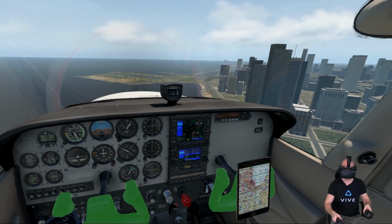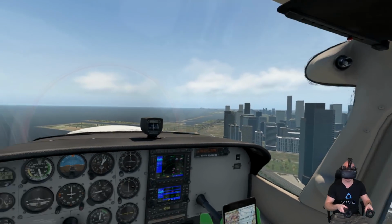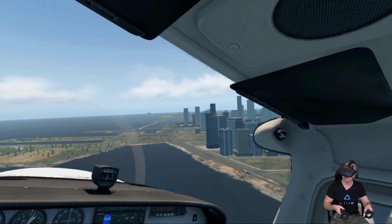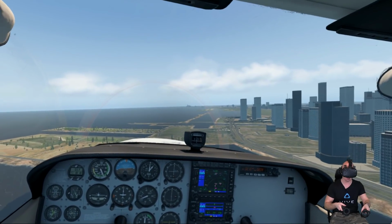So I think what we're gonna do now is to release some of the throttle, and I'm gonna try to land over there at this little airport. I think it's Meigs airport here in Chicago. Oh, wait a second, wait, I just need to try this.